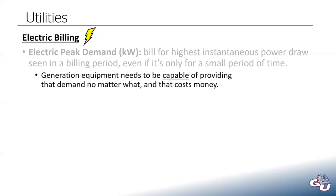And the reason they bill for this, the reason they care, even if it's only for a small period of time, is that all of the equipment they use to generate that power has to be capable of providing that peak demand, no matter what, even if it's just for 15, 20 minutes. And that costs them money to maintain that equipment.